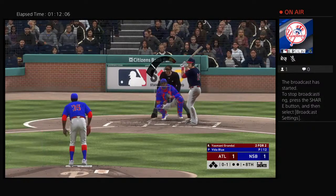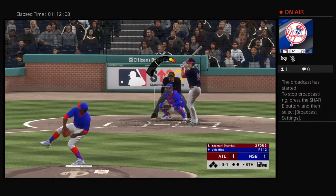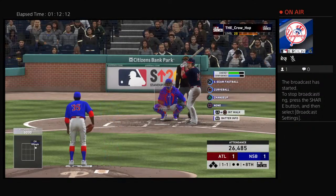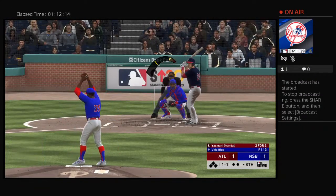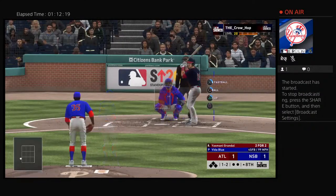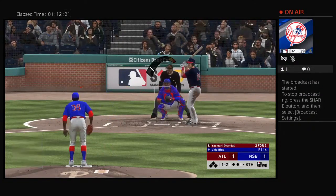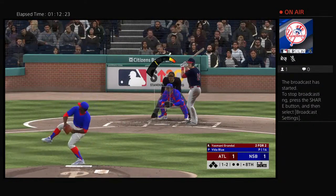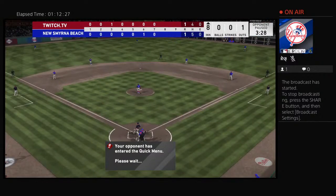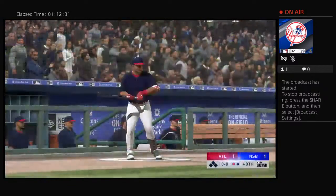The 0-1 pitch. Inside ball. No contact there, and it's 1-2. That's how you open up the outside part of the plate. Pound 2 balls in, and they get right back outside. Nice pitch. Swing and a miss there as the breaking ball takes care of him for the first out.